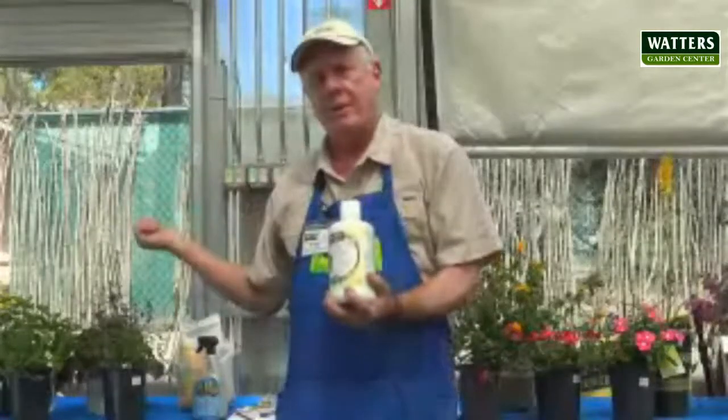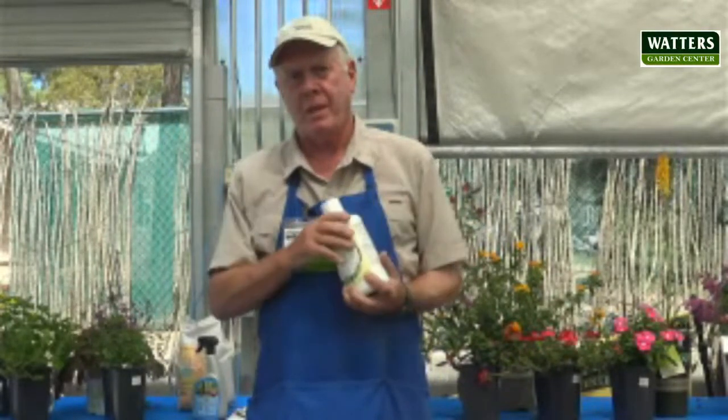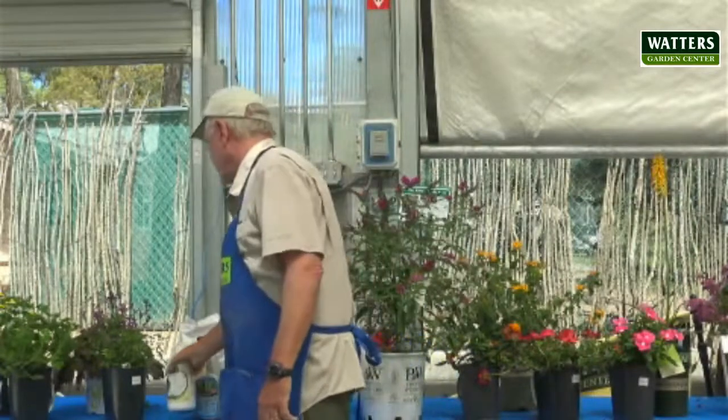But this is good stuff. So this one, Flower Power. I don't think I brought any Flower Power, but we have it. And then this Root and Grow. You can use all of those in whatever combination you like. Last class, somebody said they use Flower Power in their vegetable garden. This was somebody on Facebook, and they called in their recommendation. Do you have any other questions? I'm going to show you some other plants.